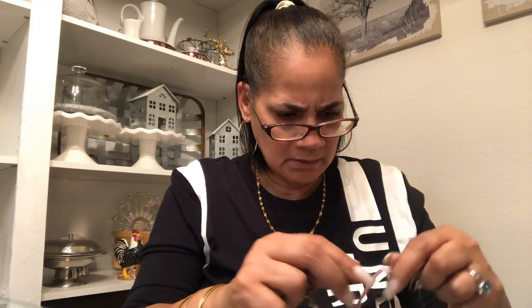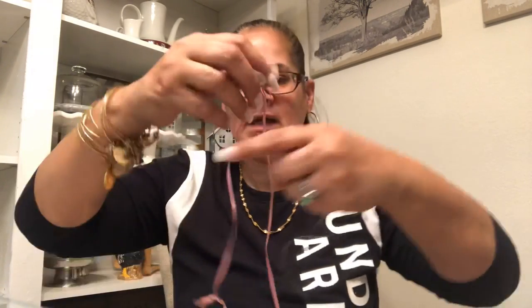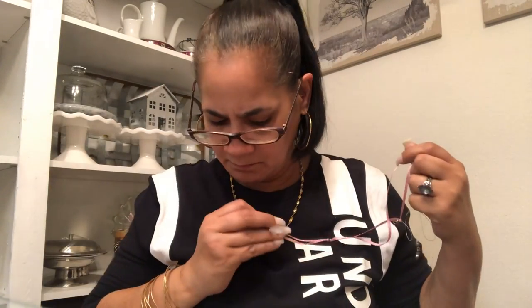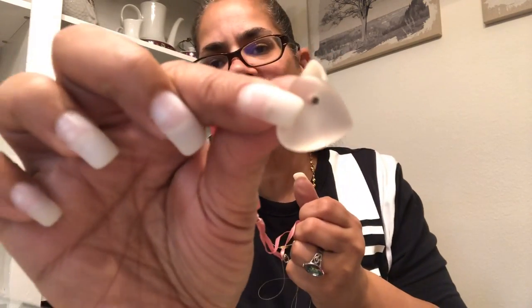Oh, some more of those hair tie accessories. Or is it a necklace? I don't know, y'all. Okay, we have this necklace that was on a pink string. And it has a heart. And it's plastic, like a frosted heart with a little rhinestone in it. Yeah, there was a rhinestone in there. It looks like it's gone.